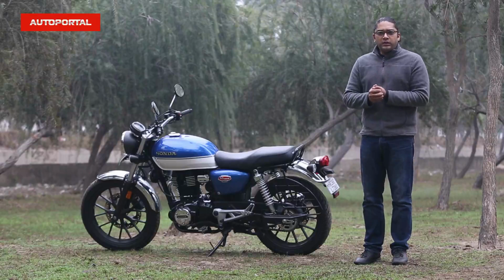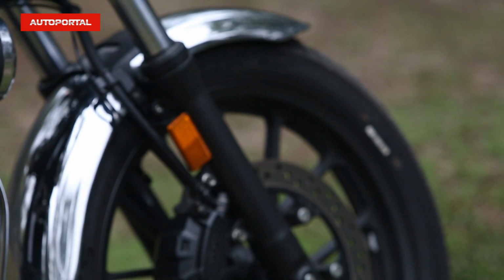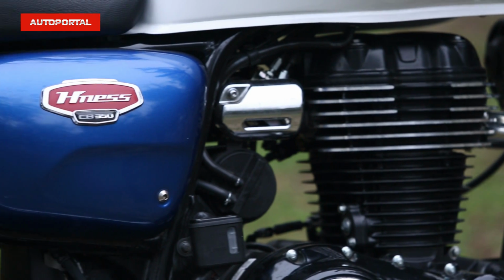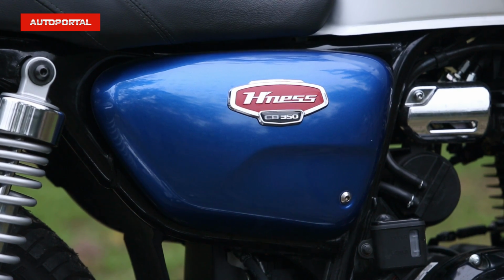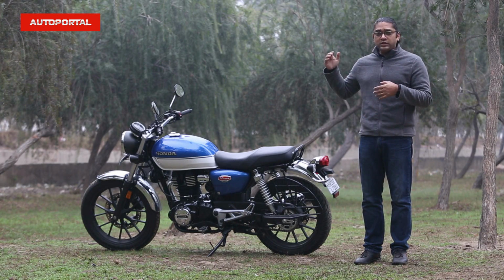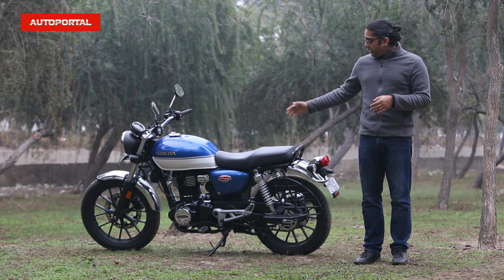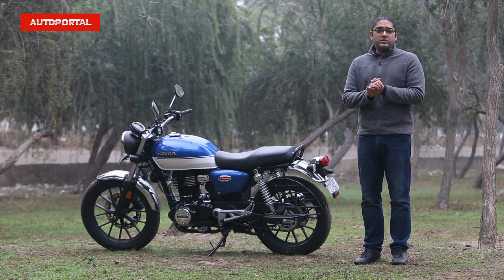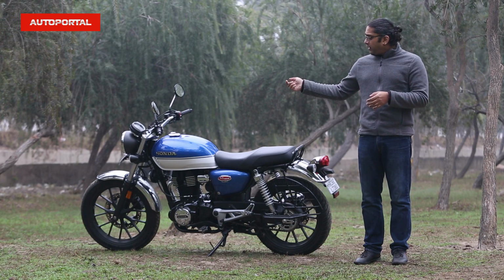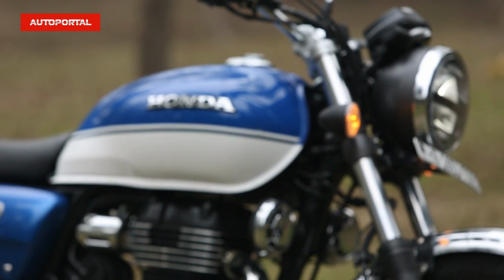The Honda Highness CB 350 is no doubt a gorgeous looking bike. The clean design, the retro look certainly works for itself. The 350cc engine is extremely refined. Yes, it's a high revving engine, but it is happiest at the mid-range. It offers enough juice at the top end as well. It touches the 120 km/h range, which is fairly fast, and it comes with a counterbalancer, a slipper clutch, and the 5-speed gearbox is extremely smooth. The clutch lever is extremely light. So all in all, as a package, it is really worth looking at.